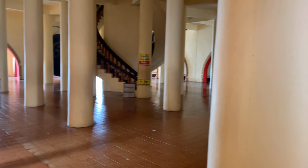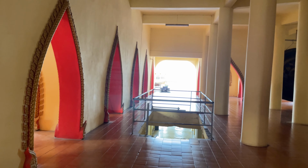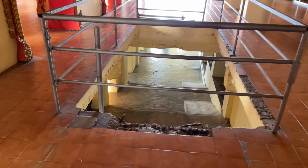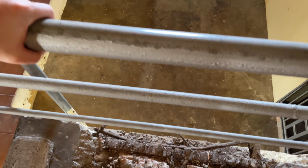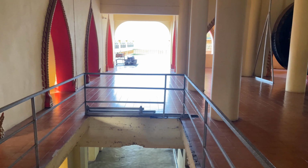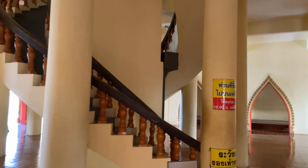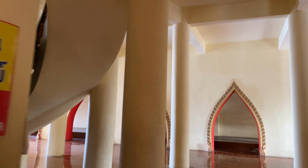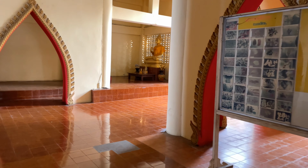Okay, so in this building, must be just kind of a place to walk around and meditate or to pray. I don't know if this is safe or not. This must have been where part of the cable car came up before, but now it's just a hole. You got the winch over there, a big drum, some more stairs. So if getting up here wasn't enough stairs, there's plenty more where that came from.